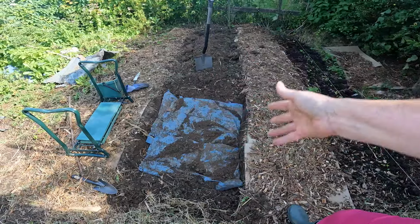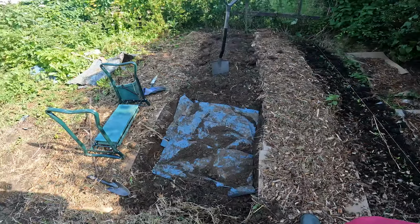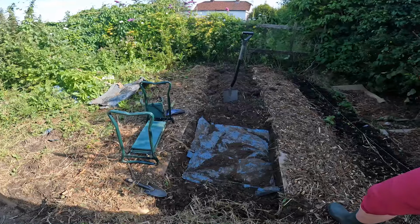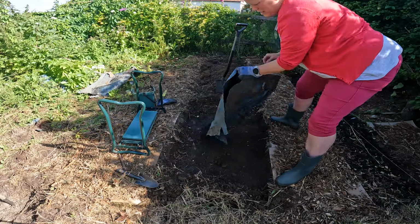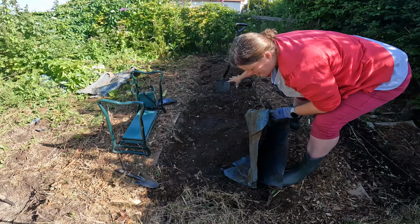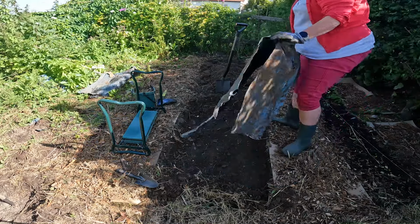The second blue sheet, so I've already cut it on the edges. So let's lift it up. Oh, this is good. What I will do is underneath, I'll loosen the soil, which I did on that side, because it's all very compacted down.